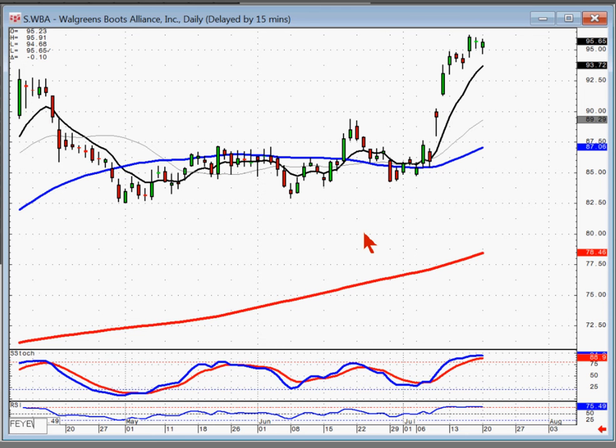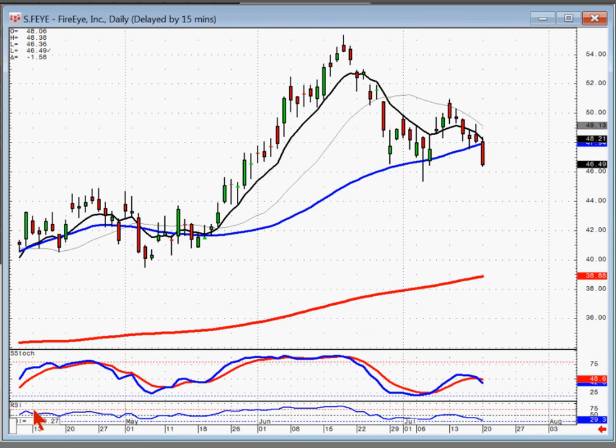FEYE. You stay short on this one. You can see that it failed the T line and the 50. I would suspect you're in a bearish J-hook pattern, that if this is wave 1, wave 3 could take you all the way down to the 200, which would be equivalent to testing the lows.